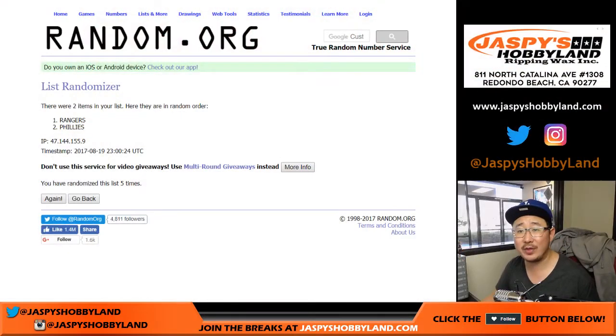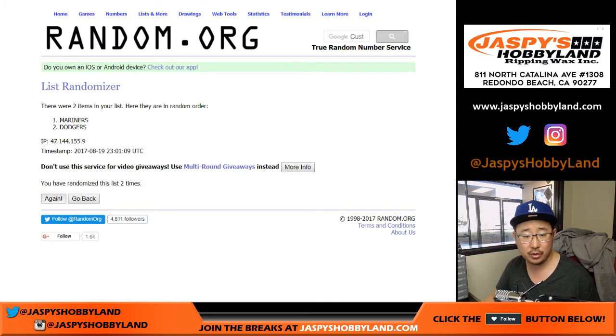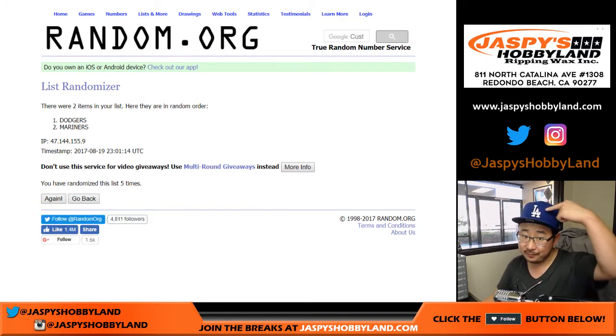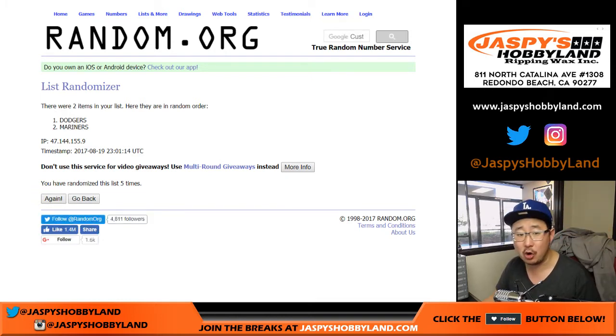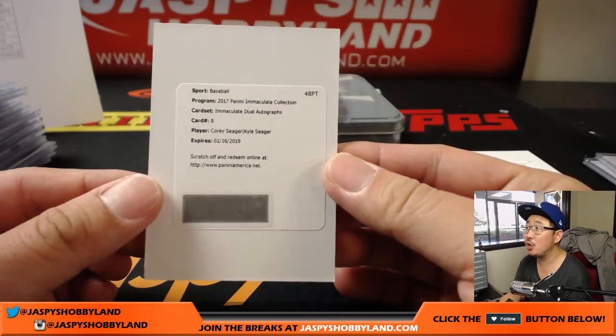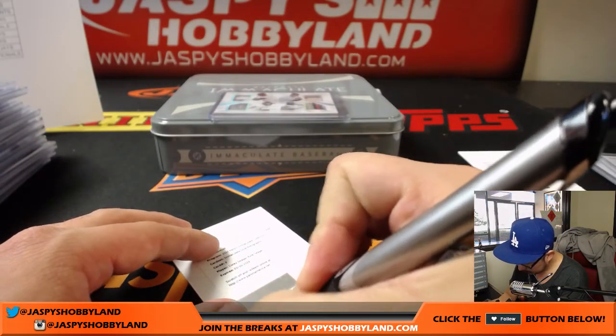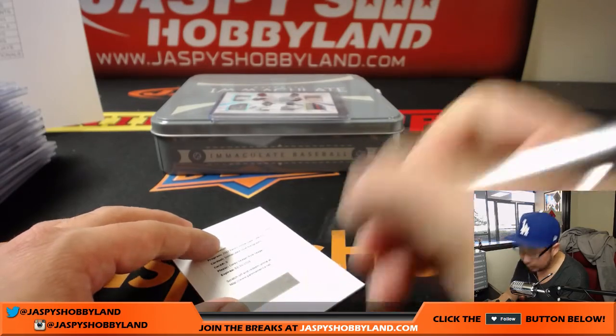Next dual auto are the Seager brothers, five times. One, two, three, four, and fifth and final time. Flips to the Dodgers. Little Dodger Joe Mojo for Dan Maddox. Congrats to you, Dan. Immaculate dual autographs, Corey and Kyle Seager, the brothers. No relation to Bob Seger.